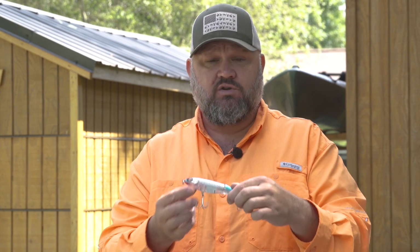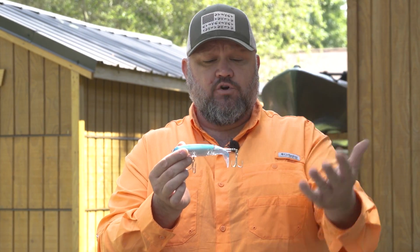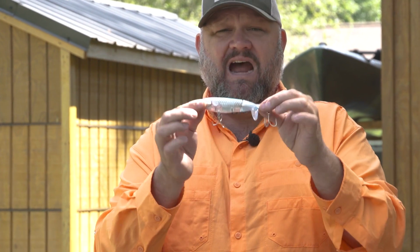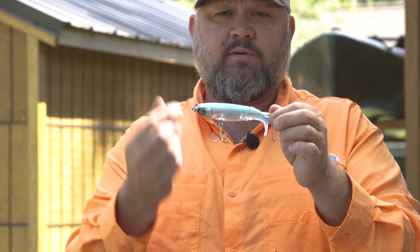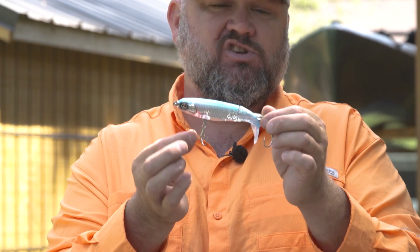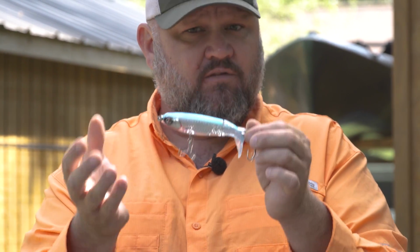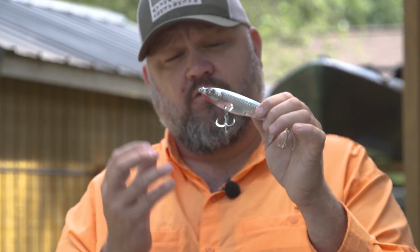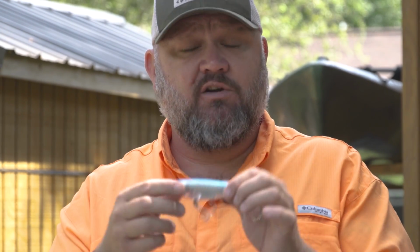If I'm exploring, I kind of split the difference, and I really like to use this 130 size. The first Whopper Popper that I ever fished was one of the 130s. It's one of the more popular ones. I really like this chrome blue with a little bit of flash, and I change my hooks out to a saltwater silver hook in the fall because the shad are migrating, moving up the creek channels, and anything with flash is going to do really well.